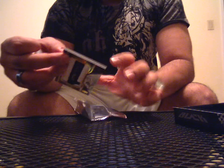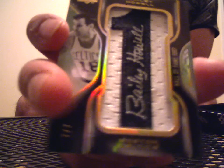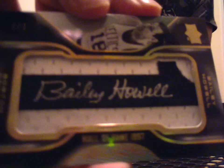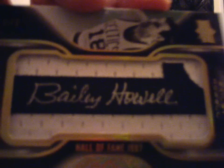Boston Celtics. Ooh. It's not bad. Not bad at all. 7 of 7. Letterman patch auto. Hall of Famer Bailey Howe. 7 of 7. I never really saw him play too much, but I know a good deal about him. He's a pretty good player. Obviously, he's a Hall of Famer. 7 of 7. Nice auto, too. Very, very nice auto, actually.